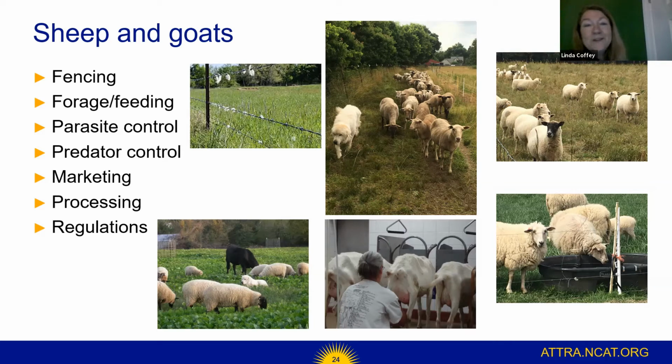Well, fencing is a deal for sheep and for goats. If you see the picture of the barbed wire fence with the wool hanging from it, I want to make the point that barbed wire is not a good solution for fencing for sheep or goats. They can get injured. It doesn't hold them, even lots of strands. Hot wire is a much better option. Woven wire is a good option in some places where we can't control them with the hot wire.